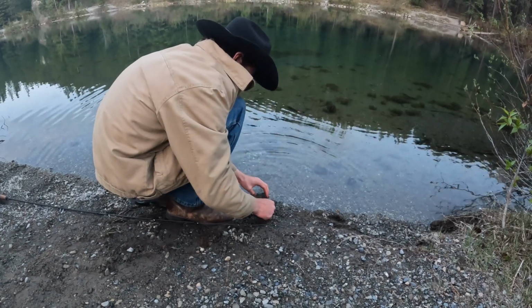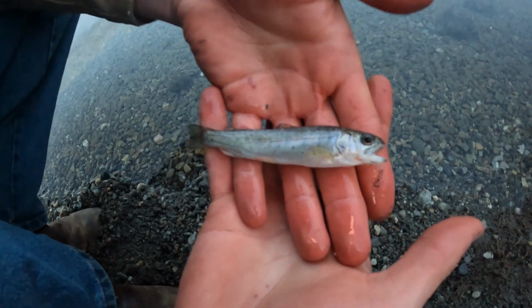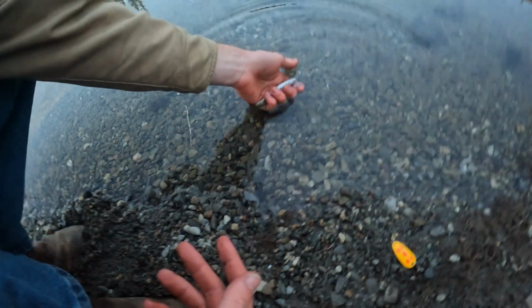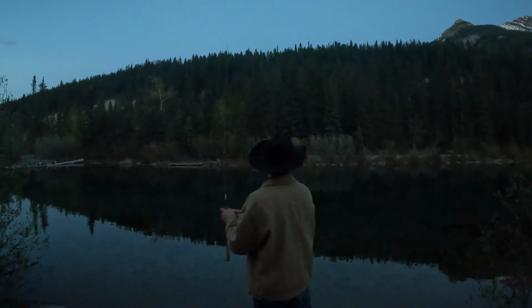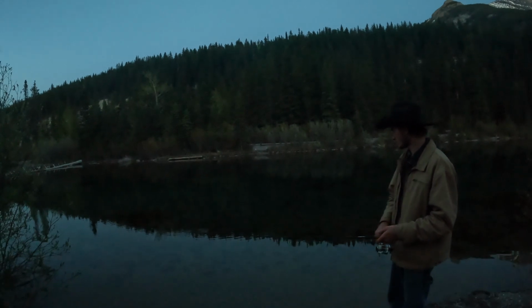I don't even know what kind of fish that is. There we go. Rainbow trout. The smallest one ever. Oh, I got one. You got one? Slightly bigger.